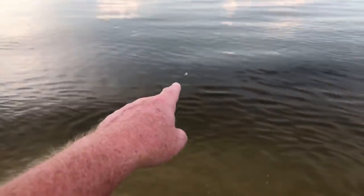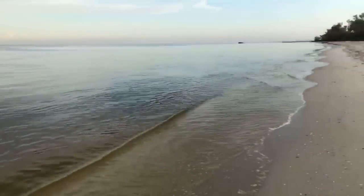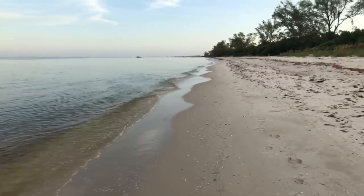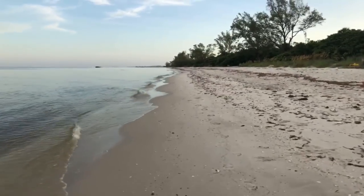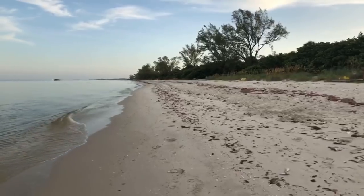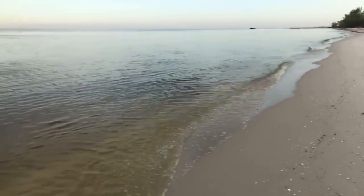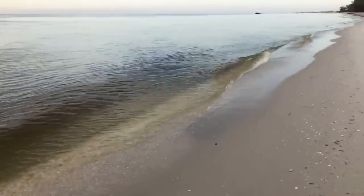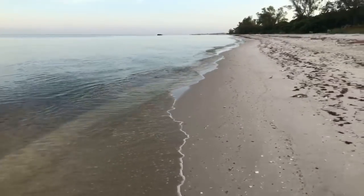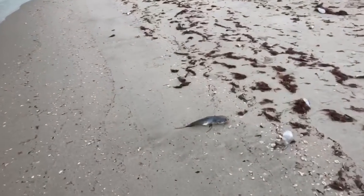You can see that's a dead fish floating out there. The tide's on its way out right now. It's not very inviting here. The smell isn't very bad. My eyes aren't burning or anything, but the water looks disgusting. There's a lot more dead fish out here than there were yesterday morning. A lot of catfish, big catfish.